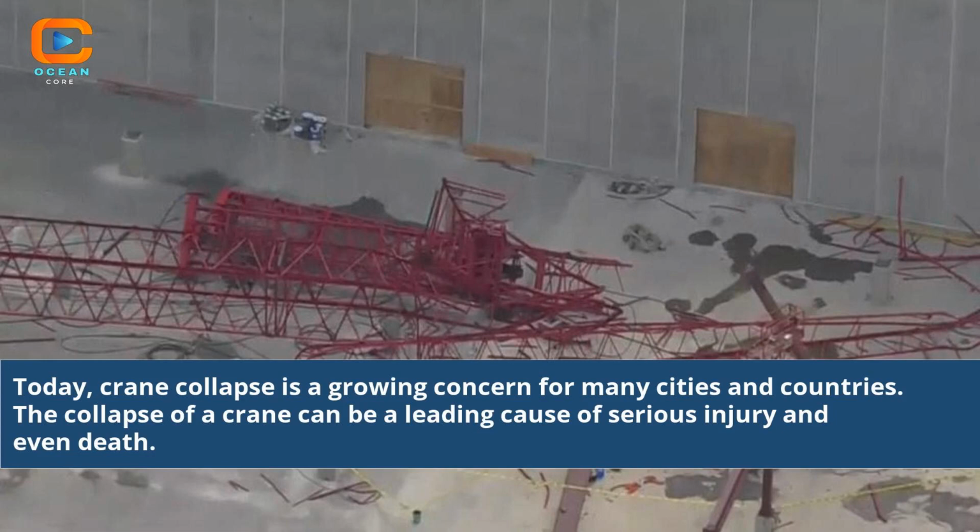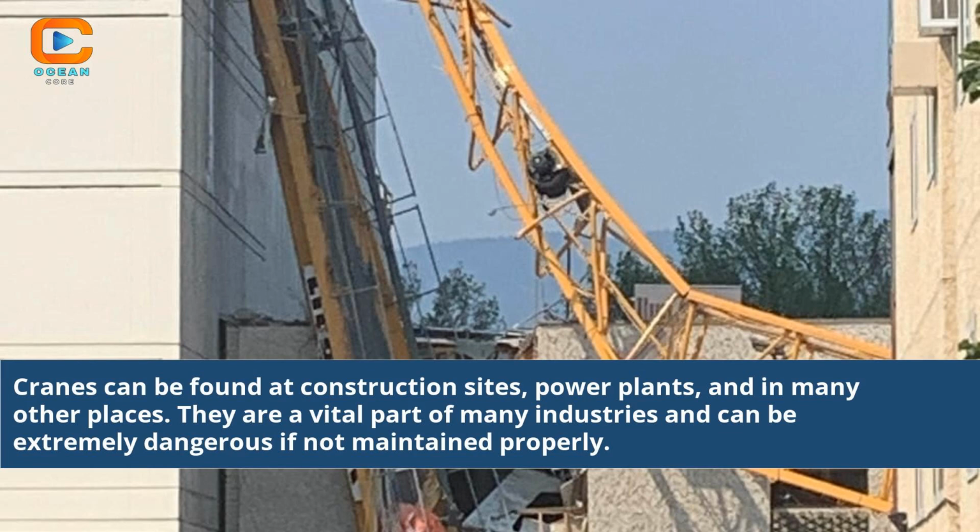Today, crane collapse is a growing concern for many cities and countries. The collapse of a crane can be a leading cause of serious injury and even death. Cranes can be found at construction sites, power plants, and in many other places. They are a vital part of many industries and can be extremely dangerous if not maintained properly.